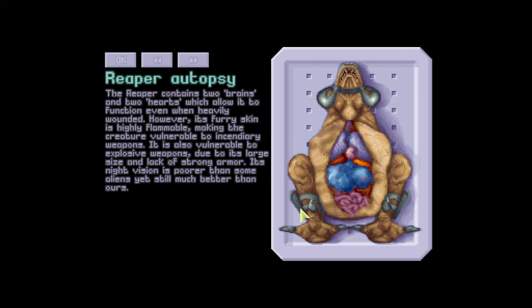The Reaper contains two brains and two hearts, which allow it to function even when heavily wounded. They're like Krogan. However, its furry skin is highly flammable, making the creature vulnerable to incendiary weapons. It's also vulnerable to explosive weapons due to its large size and lack of strong armor.